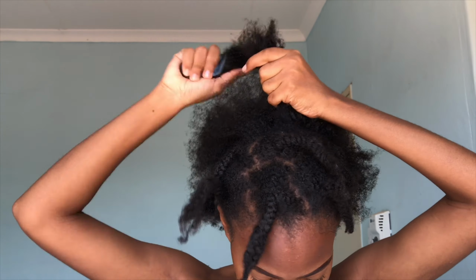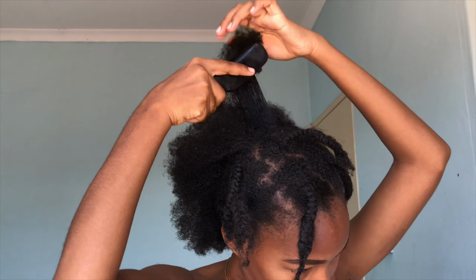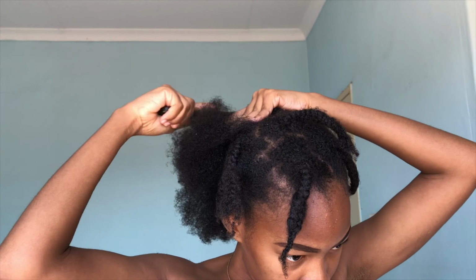So here I had to brush out the white particles from the towel I had used the previous day, so this part is completely optional. And can we just talk about my afro? Okay guys, so I've put my hair in a high puff, and yeah, I am done.